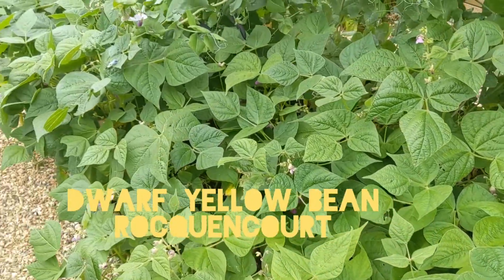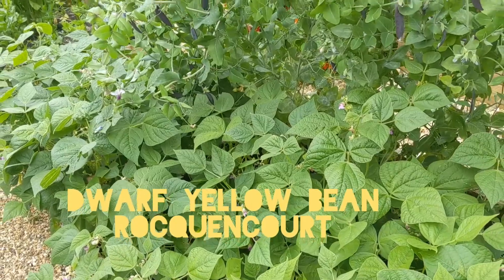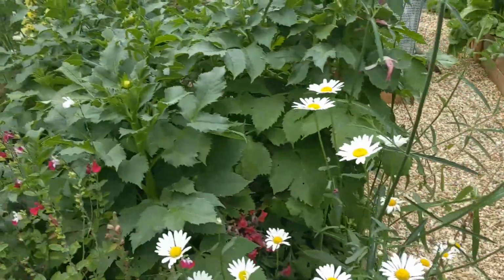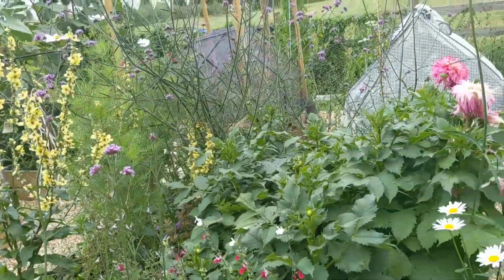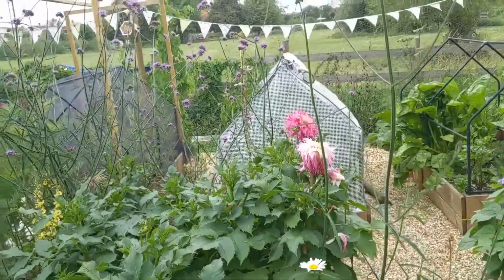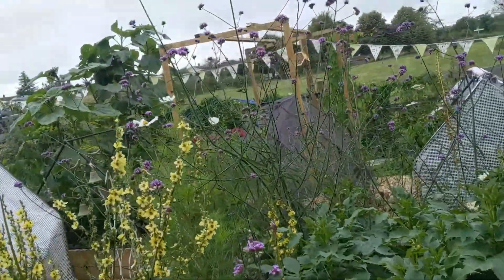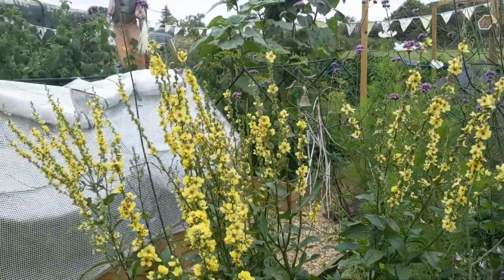I will find which variety it is, because I did note that on the video when I was sowing them a few weeks ago. So this is still the flower bed and is going really nicely. The Verbena bonariensis and verbascum are looking just fantastic.